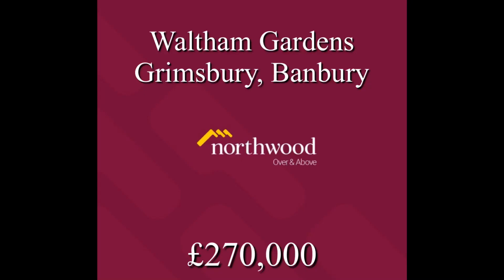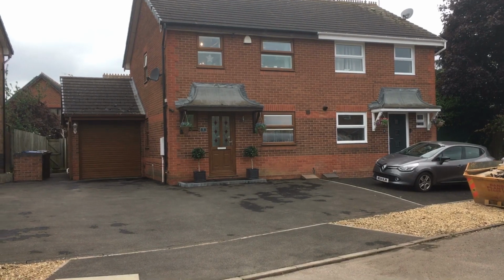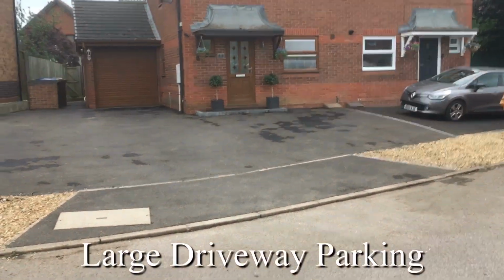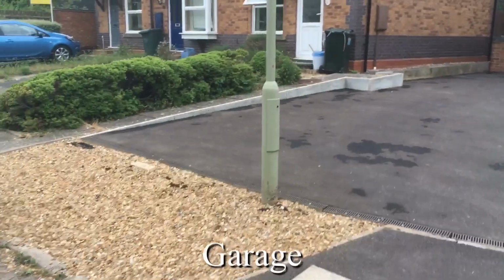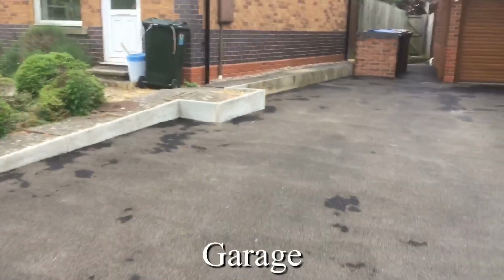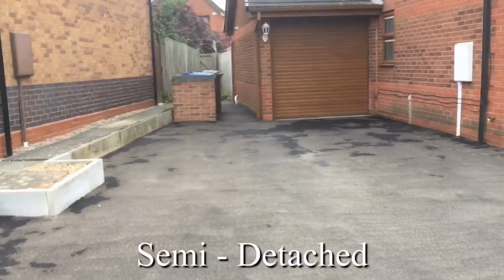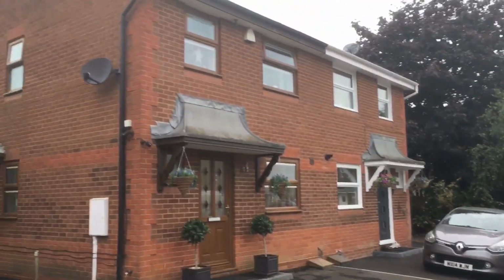Hello and welcome to Waltham Gardens in Grimsbury, Banbury, a sought after area. This semi-detached property has a large driveway, parking available for multiple vehicles, as you can see right from the edge there. And externally, I know it's been raining today, but you can see everything's in good condition, and you wait till we get inside because this property is stunning.